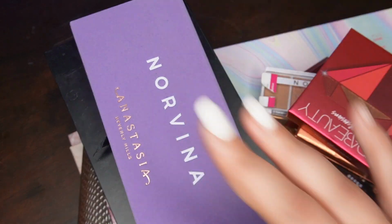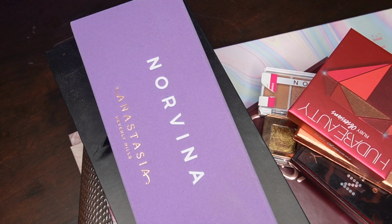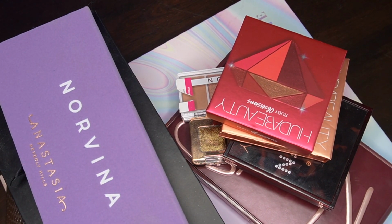Somebody's going to be very, very happy. I'm going to put it all in the giveaway box. And that is the declutter of the eyeshadow palettes.